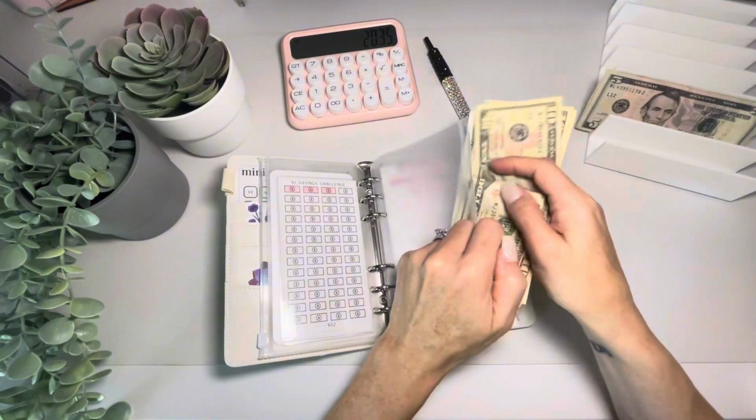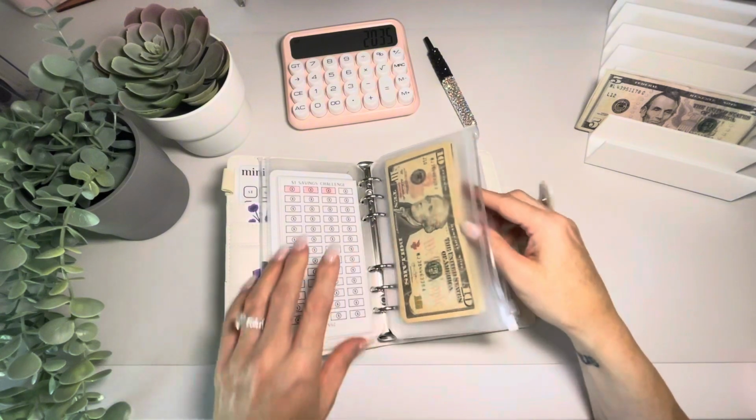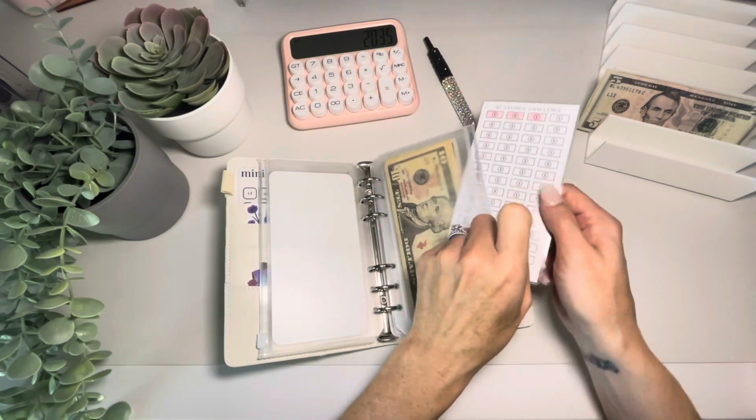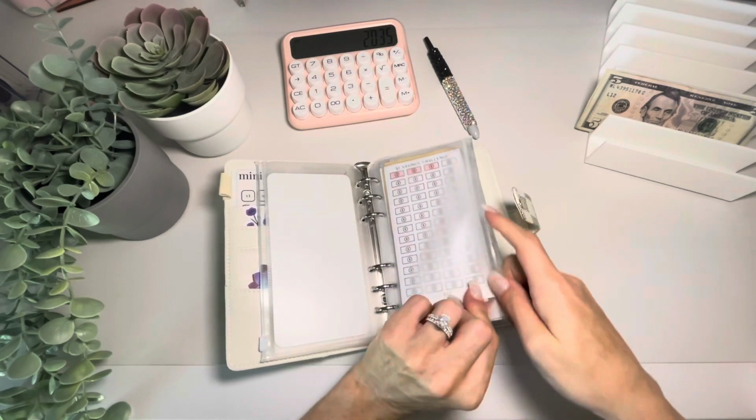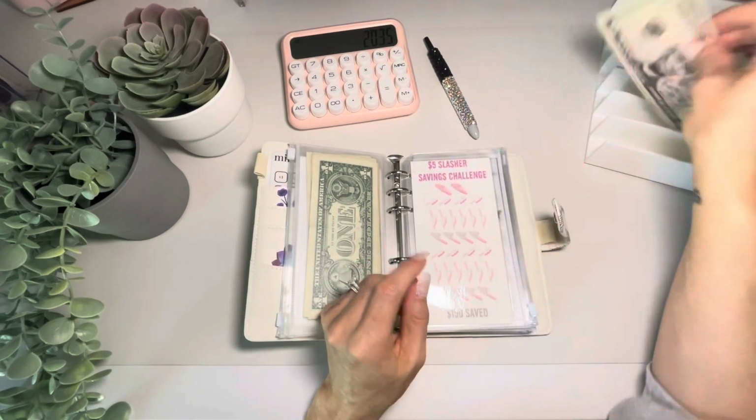So yeah, just tell me, what should I do? Because I do use it for change. I mean, the marker's dry, it's just the alcohol. It'll be fine. Okay. I've already colored in 2, because I have 2 $5s left.